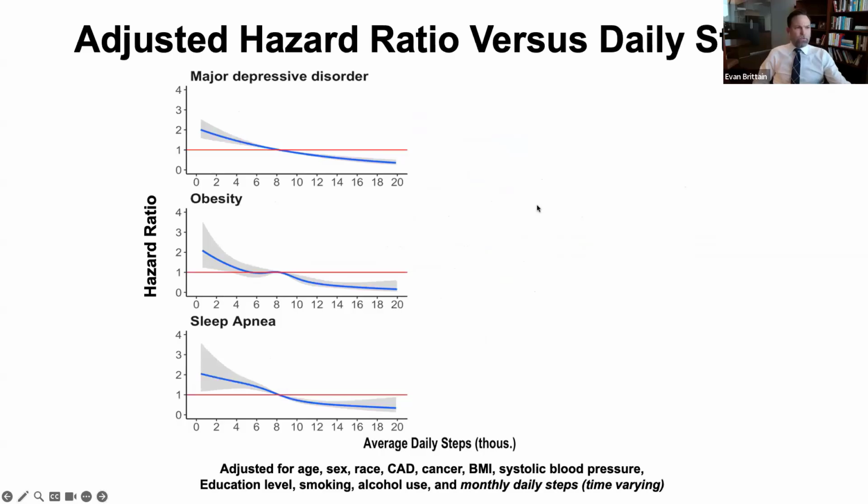And we carry these forward into some Cox models that are now fully adjusted. And one of the important things that we were able to adjust for is step counts over time. And so this accounts for behavior that changes over time on an individual level. So hazard ratio on the y-axis, average daily step count in thousands on the x-axis. And what you see is that risk for most of these conditions begins to emerge at around 8,000 or 9,000 steps, below 8,000 or 9,000 steps, I should say. And so in general, there were mostly linear relationships where more steps means more protection.